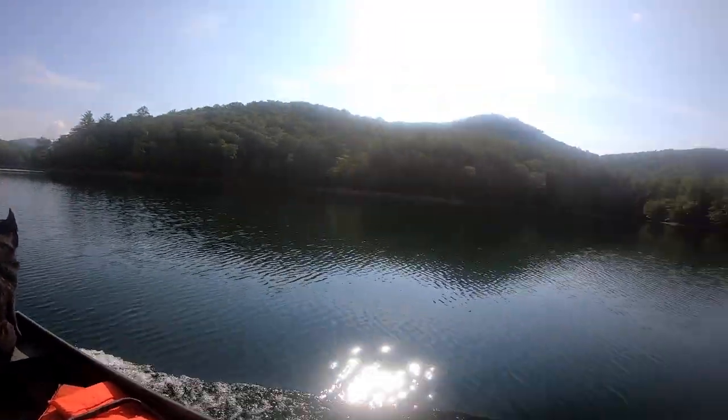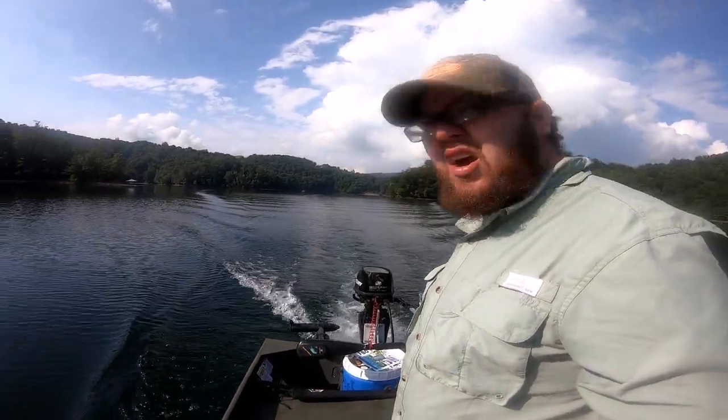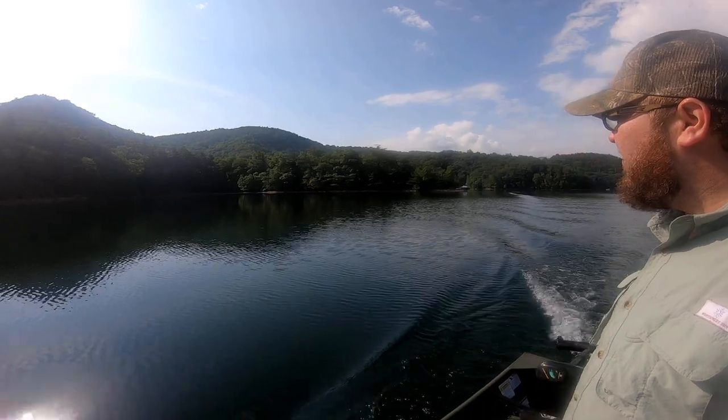Hey everybody, we're back out at Wolf Creek Lake. Brought Bella back out, and we're gonna hopefully go meet Briar Goat Killer. He's supposed to be out here camping with his son and maybe one of his friends this weekend. So maybe find him.